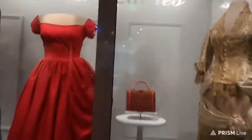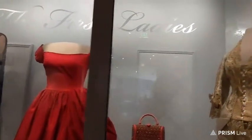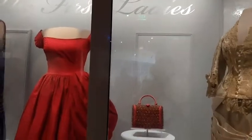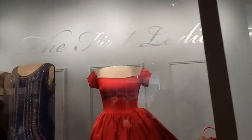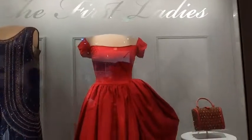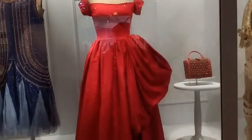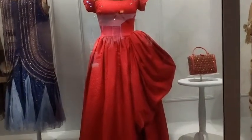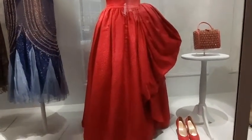Beautiful. Oh, look, the handbag too. This is Mamie Dowd Eisenhower's, 1953 to 1961. She loved clothes. This is a silk damask ball gown, and she wore it to the 1957 state dinner at the British Embassy. And it included matching purse and shoes. Absolutely gorgeous.